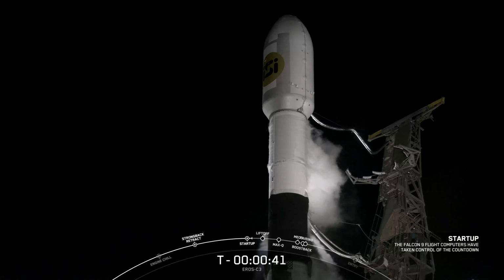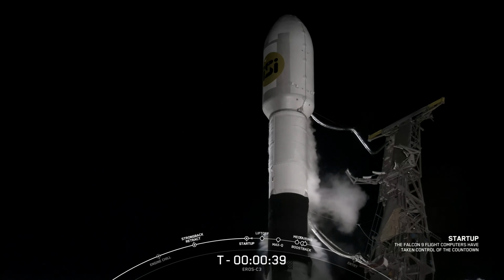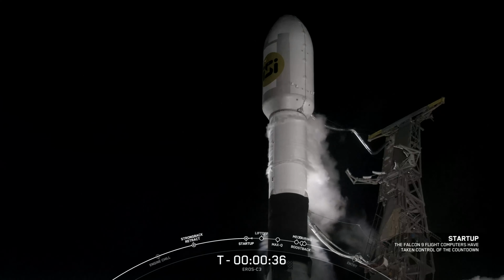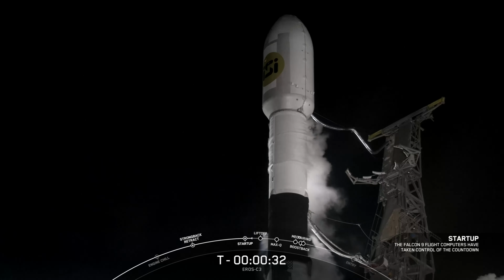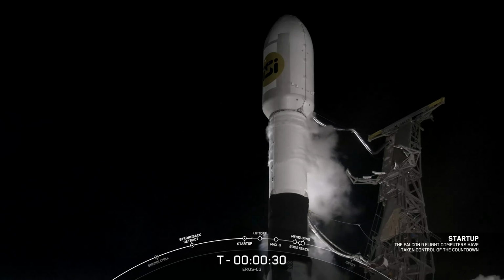Launch director, go for launch. And excellent news, we are go for launch. All systems are go. So let's watch as Falcon 9 carries the EROS C-3 payload into space.